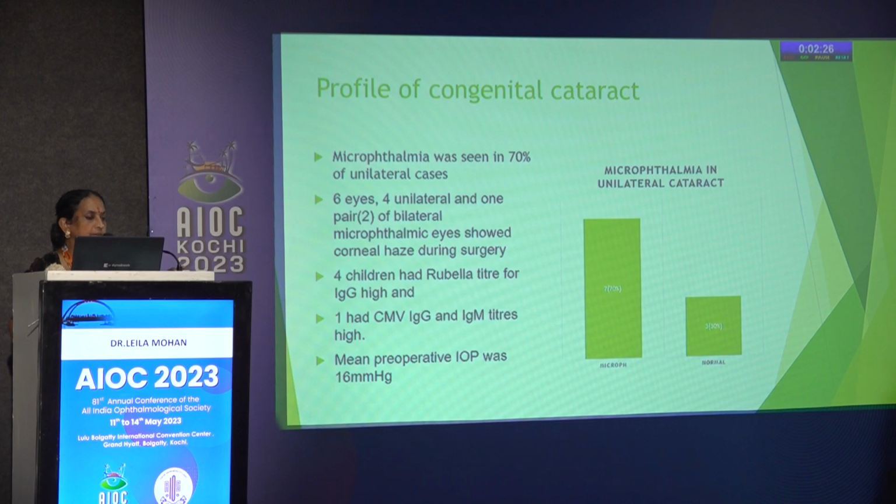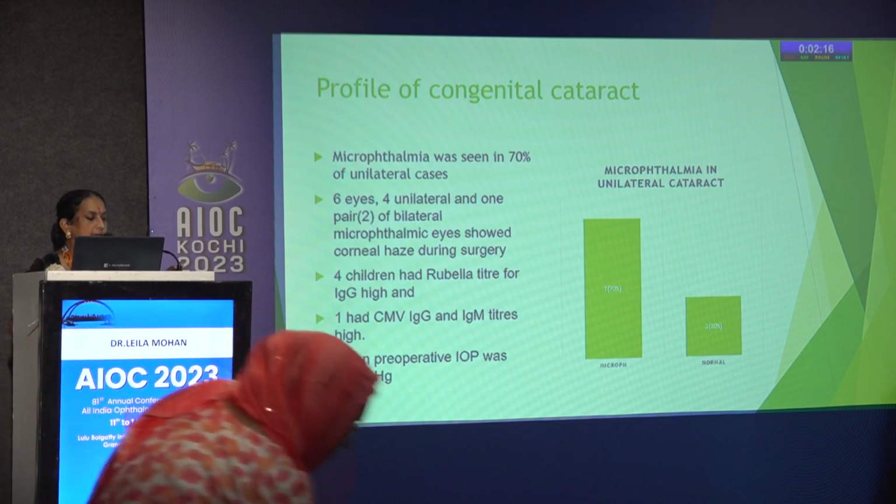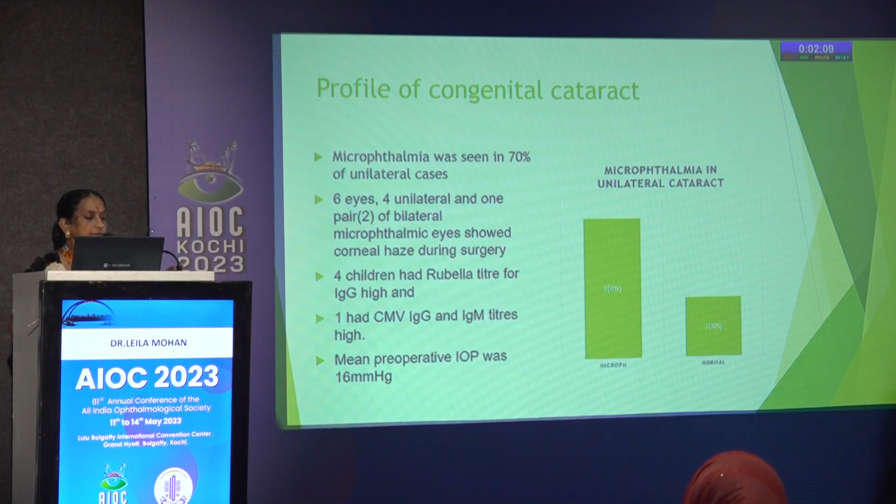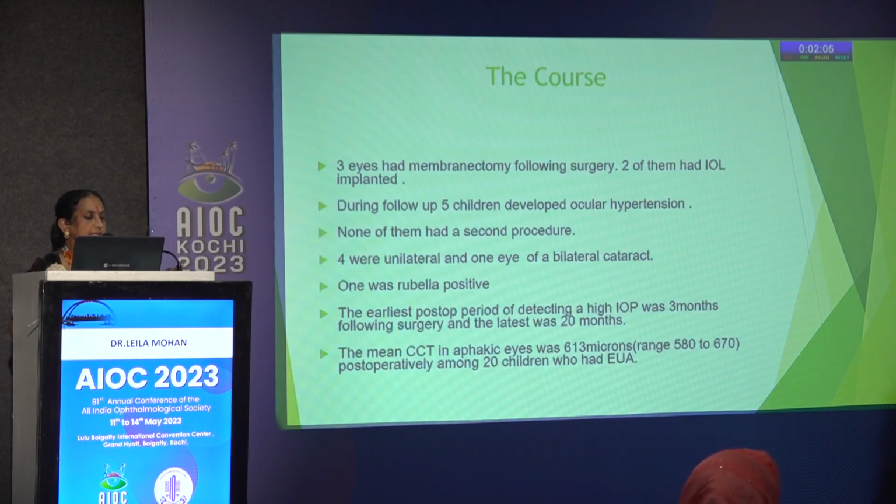6 eyes, 4 unilateral and 1 pair of bilateral microphthalmic eyes, showed corneal haze before surgery. And 4 children had high rubella titer for IgG, and one had high CMV titers for IgG and IgM. Mean preoperative IOP was 16 millimeters, and 3 eyes had membranectomy following surgery. 2 of them had IOL implanted. During follow-up, 5 children developed ocular hypertension. None of them had a second procedure. 4 were unilateral, and one eye was of a bilateral cataract, and 1 was rubella positive. The earliest post-op period of detecting a high IOP was 3 months following surgery, and the latest was 20 months. The mean CCT in aphakic eyes was 613 microns postoperatively among 20 children who had EUA.